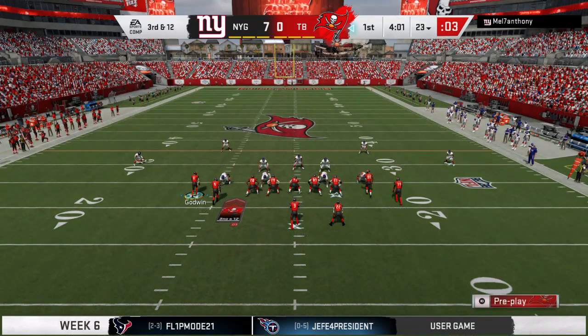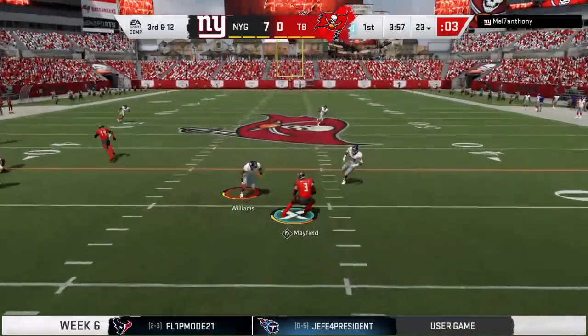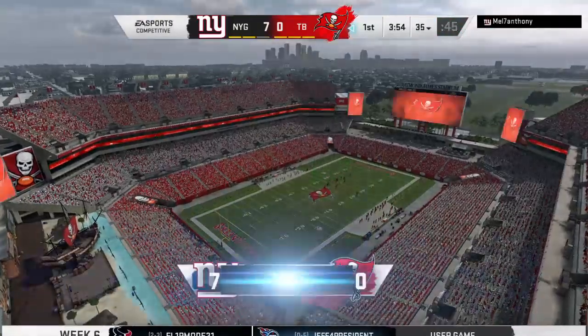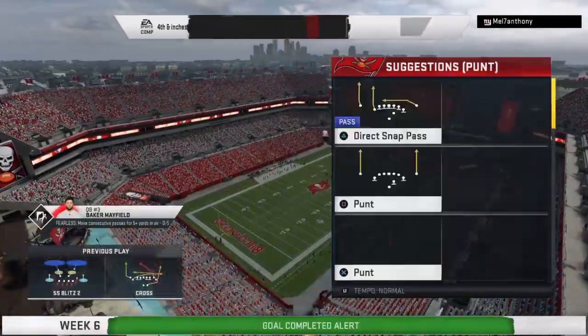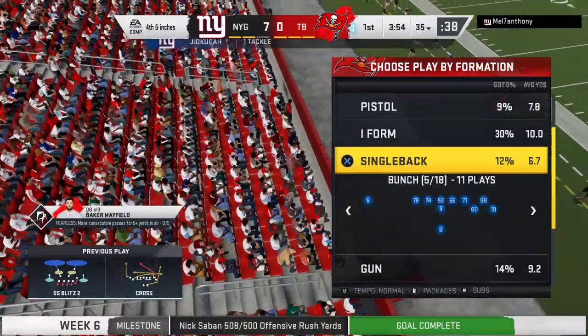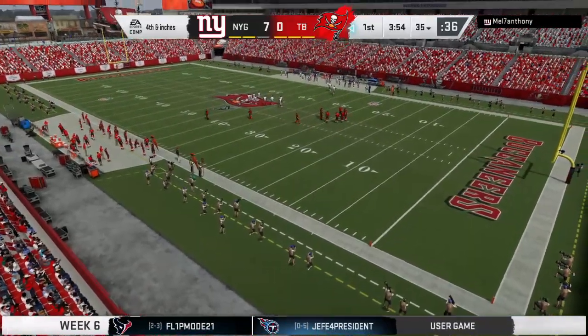From the shotgun, it's Mayfield. And an alley to run again. Boy, he almost did that himself, but it looks like he's about a foot or two short. And now the Giants will stop play as they take a timeout defensively. They'll have 2 remaining as we step aside here in this first quarter.